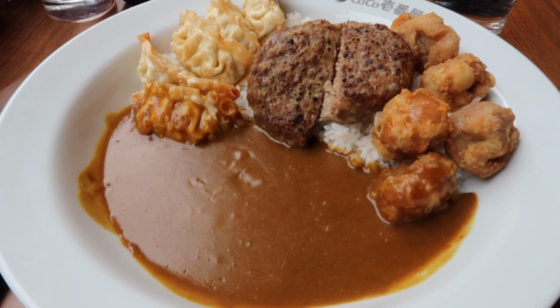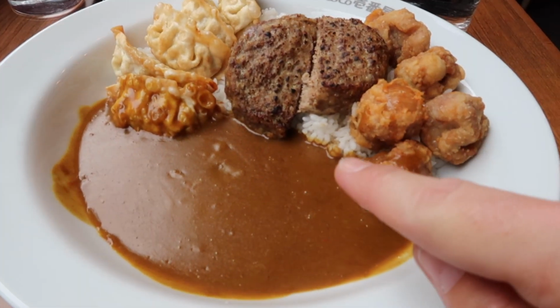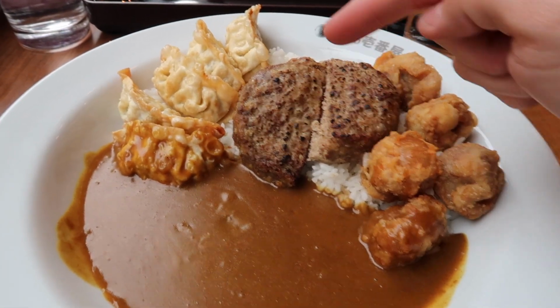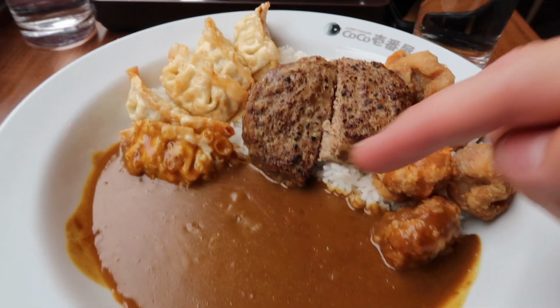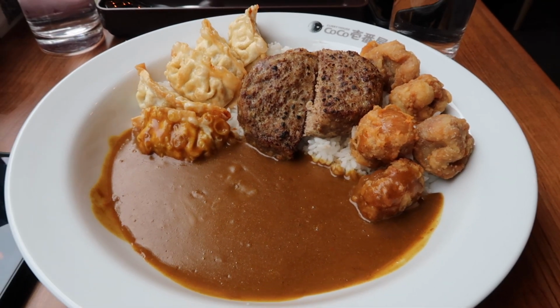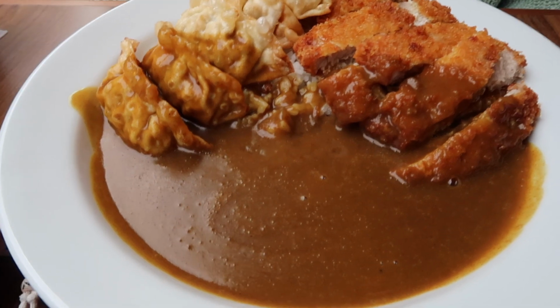Right, so as I said, fully customizable. So I've gone for slightly less rice, which you can see just underneath. Fried, lightly fried chicken, a hamburger, dumplings, and one up level of spicy curry sauce, because I'm not feeling like I can handle a lot today. Quite jealous of Becky, she's got quite a lot more curry sauce than me.